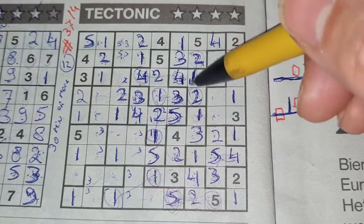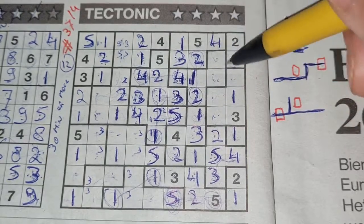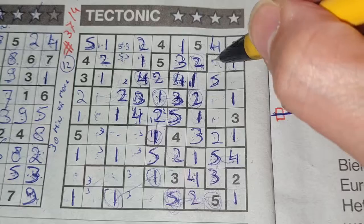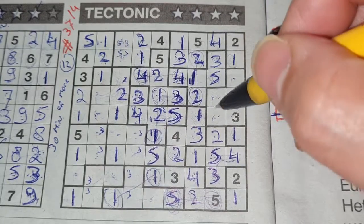Two numbers left in this area, for numbers 1, 2, the 3 and the 5 are missing. We see here 5, no 5 there. 5 should be here. The 3 goes there. These two boxes can be a 5. So one box left for the 5 should be here.